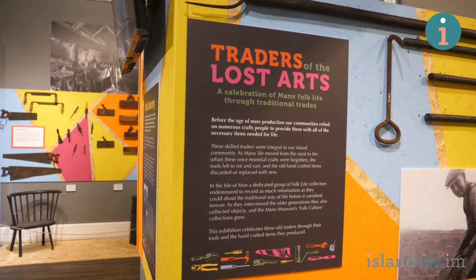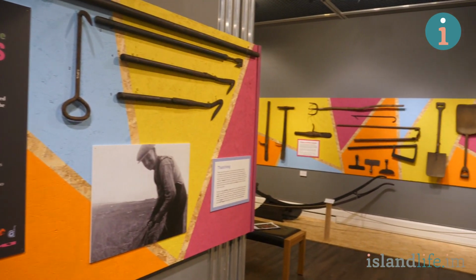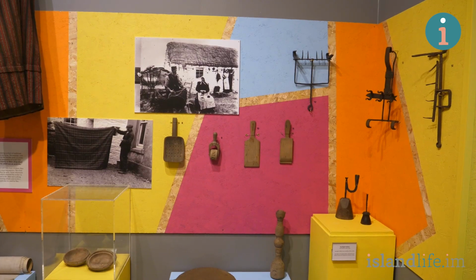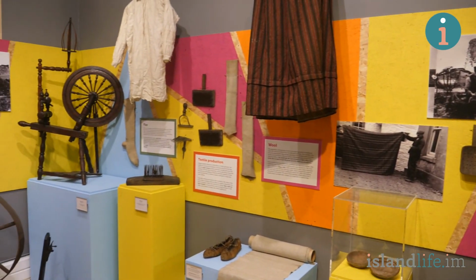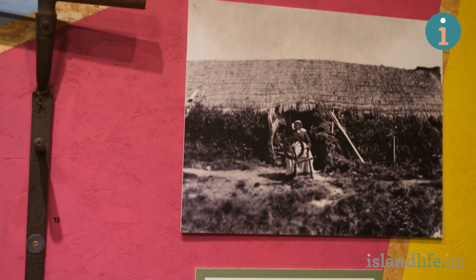So, I'm quite familiar with all of this material because I've worked at the museum now for a long time, and when you're in the stores you come across it, and we've done some store moves. I really love these items. I know they're really humble to look at, and we've got much shinier, fancier objects in the museum, but there's something about these really humble objects that were crafted by hand, that they've been in the museum collections for a very long time.